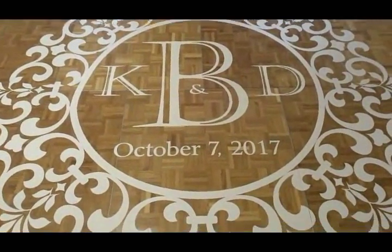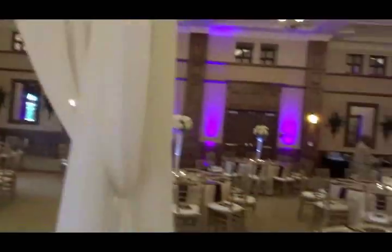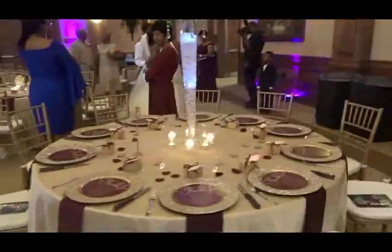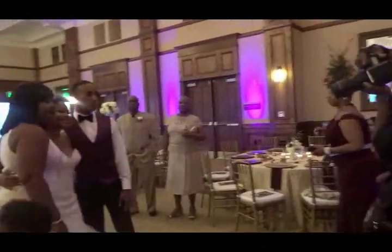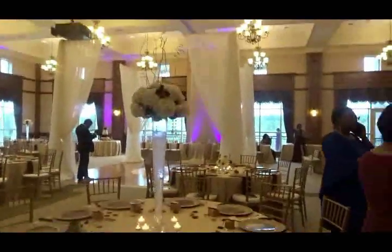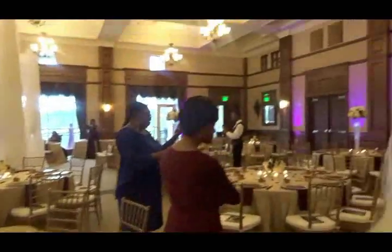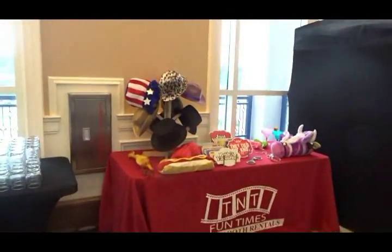Now it's almost time for the wedding, and this right here is when the bride is coming in. She's seeing how everything is finally being put together, and she is so happy with the work that we have done. And the bride, her brother, and the mom. And as you see back there, there are swags of fabric hanging from the ceiling. That company was absolutely amazing to work with, and I'm so happy with how the floral centerpieces came together.